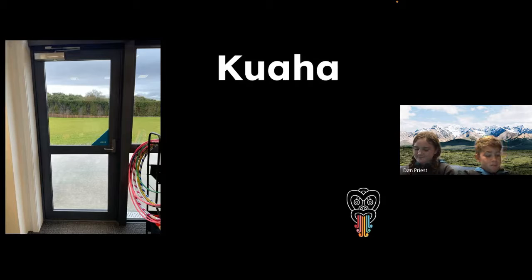What is this in Te Reo Māori? Put your hand up and your learning coach will select you to share with your hub. Did you get it right? If you said turu, you are correct. What is this in Te Reo Māori? Put your hand up and your learning coach will select you to share with your hub. Did you get it right? If you said kuaha, then you're correct.